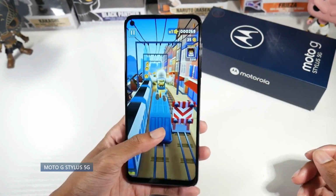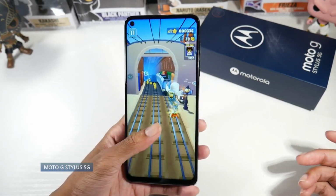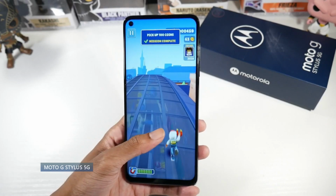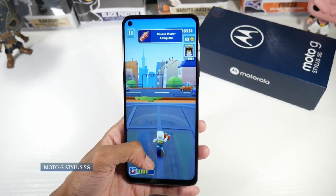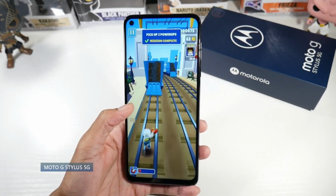You do have a massive 6.8-inch IPS display. It is 1080p, 387 for the PPI on here. It does have the punch hole on the left hand side. Overall, I did not have an issue with the display. I wish it was an OLED panel, but overall it got fairly bright and was pretty colorful.